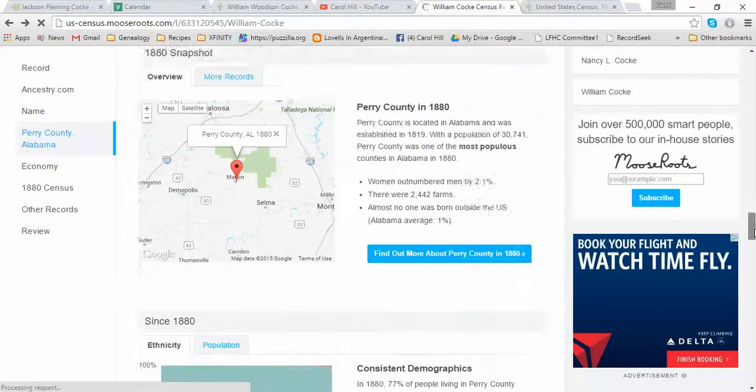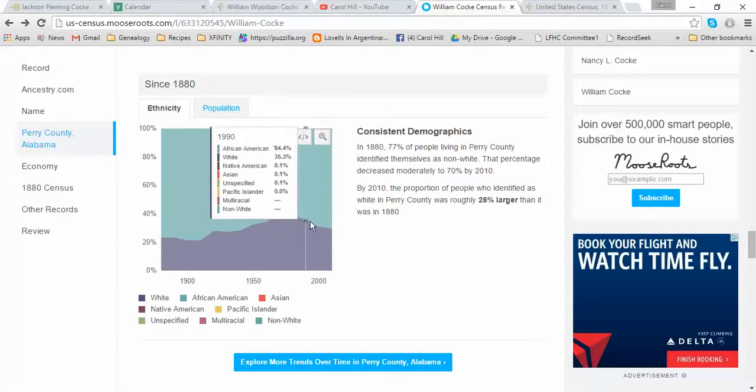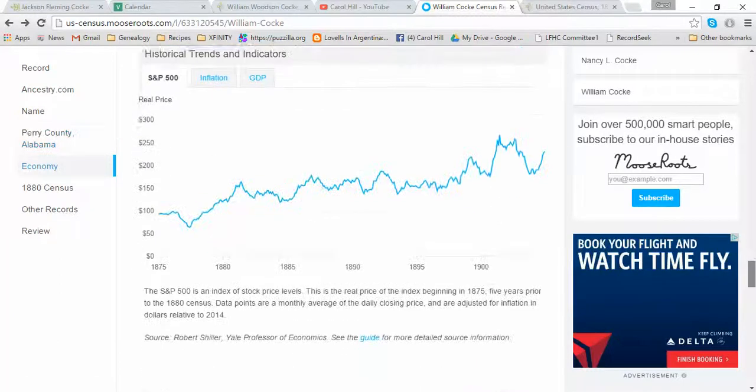Go ahead and keep coming down. This says the consistent demographics. In 1880, 77% of people living in Perry County identified themselves as non-white. That percentage decreased moderately to 70% by 2010. So not a lot of change. And then here's just another interactive map that you could actually embed. All right, let's go down. Let me just show you the rest. We'll go over this more quickly.